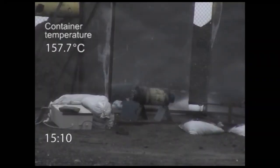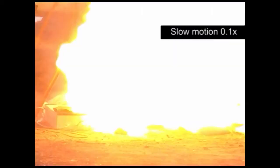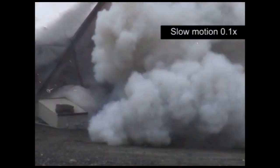After approximately 15 minutes of heating, the battery container exploded. As in the previous experiment, the smoke produced is irritating, poisonous and corrosive. In addition, there were a lot of fragments of different size and quality flying through the air, including burning lithium.